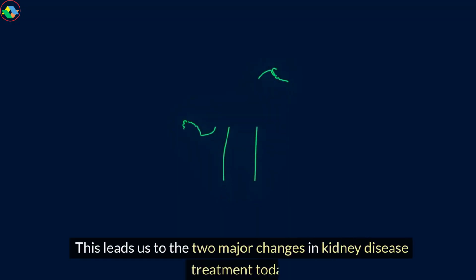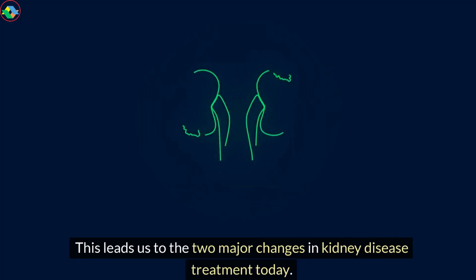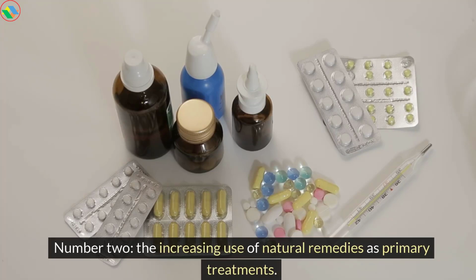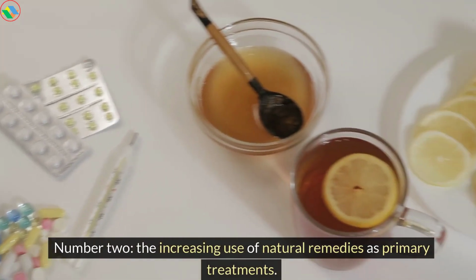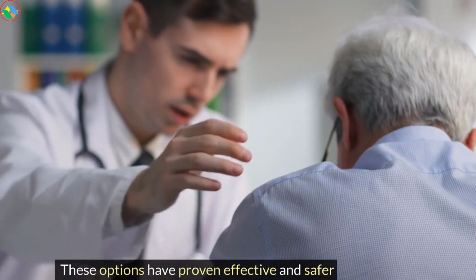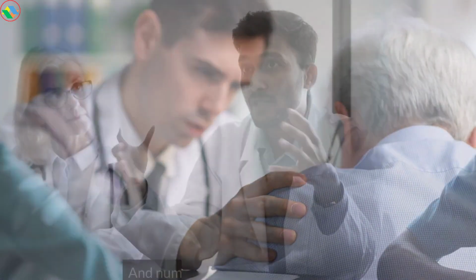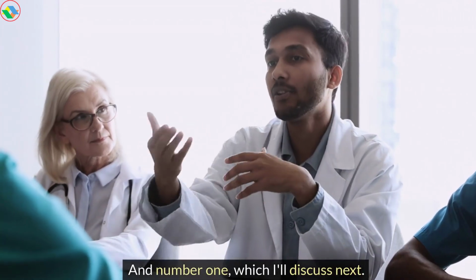This leads us to the two major changes in kidney disease treatment today. Number 2, the increasing use of natural remedies as primary treatments. These options have proven effective and safer in many cases. And number 1, which I'll discuss next.